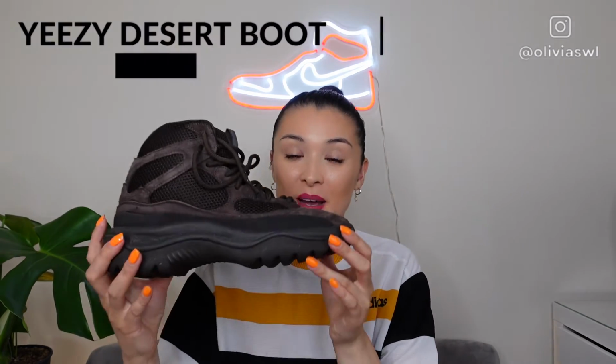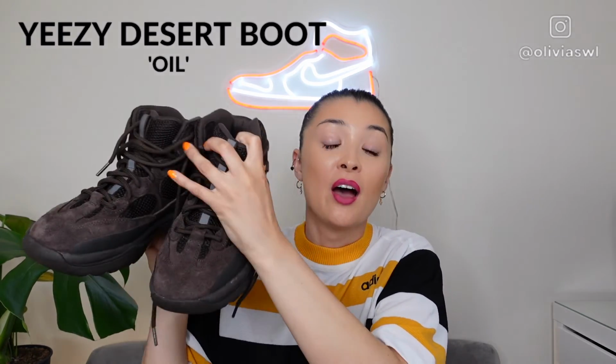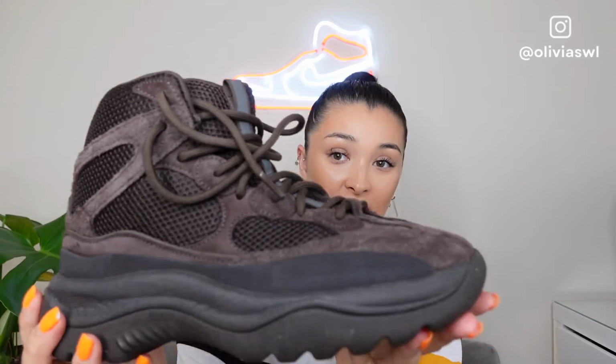So my next trainer is actually a boot. These are my Yeezy desert boots, and I got this in the colorway oil. Firstly, I feel like these shoes are massively slept on. I really never see a lot of people wearing them, and I guess it's because they're not really a trainer, they are literally a boot. But that is literally why I love them.